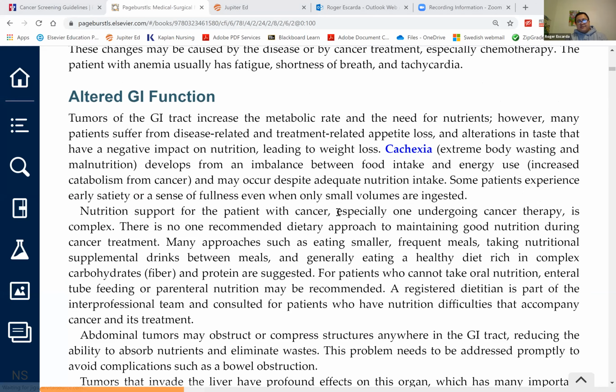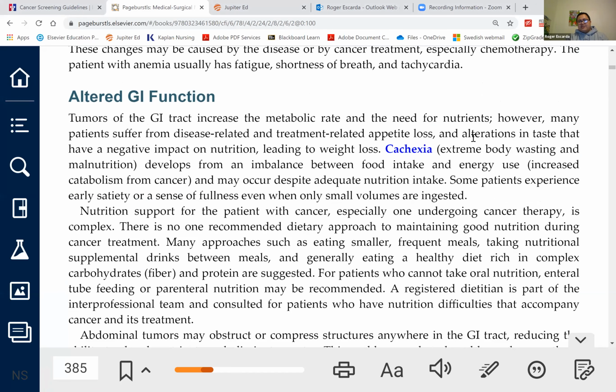Altered GI function. So appetite is not your best friend when you have cancer. Not only do you lose appetite, but you also have alterations in your taste. So of course, if you don't have any taste sensation, you won't have any appetite. You physically may not have enough energy in order to eat. Or if you have severe pain, for instance, nobody eats when they're in severe pain.